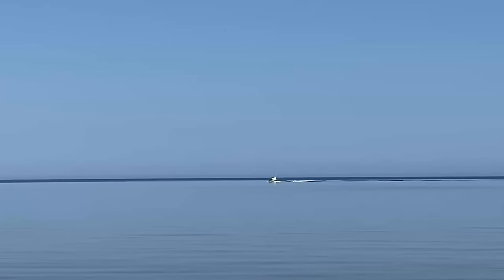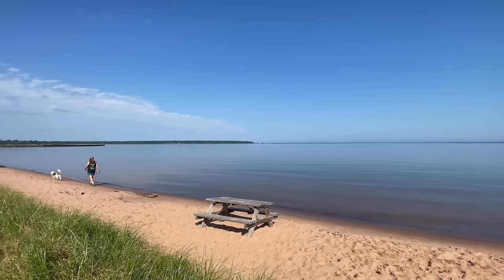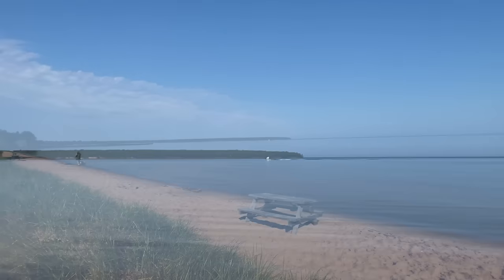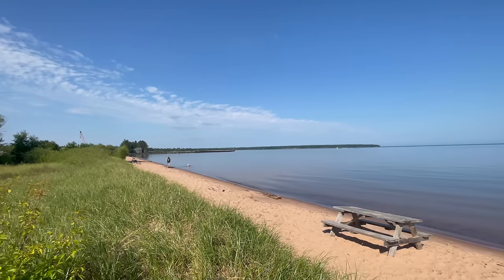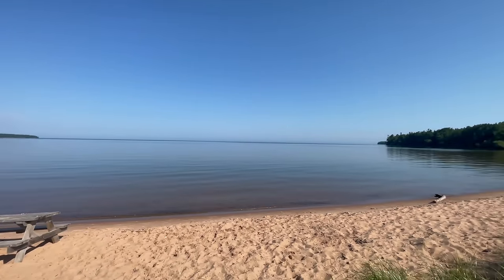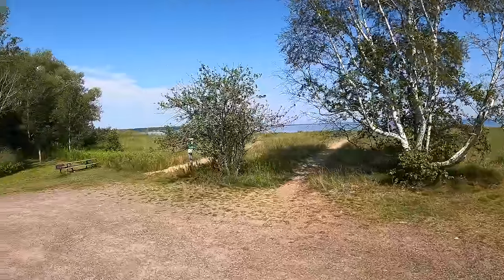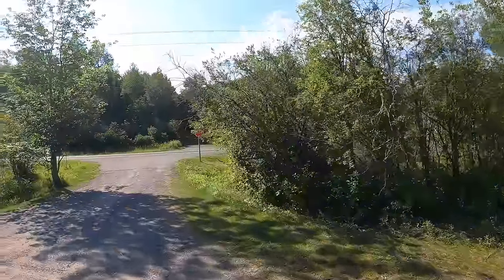There's a boat going into that harbor. Been out fishing, I bet. Perfect place to walk your dog. Even got a picnic table out here. Okay. I just had to stop when I seen that storyboard. Thought we need to check that. Little picnic area right here next to that harbor.